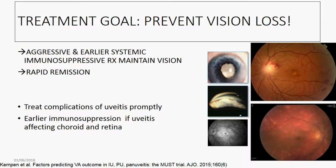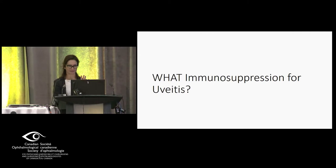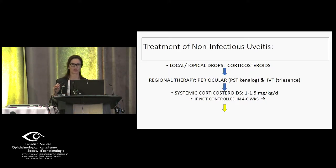Which immunosuppression to use? So you've heard already in the previous talk, and I'll go quickly through the slides that touch on some of the similar topics. But generally, this is how we approach uveitis. So we start off with the local and topical drops, depending on whether it's an anterior uveitis or not. Of course, if it's an intermediate or more posterior uveitis, we move on to perhaps regional therapy, as long as the patient doesn't have a steroid response. And then we give the patient a course of systemic steroids before starting immunosuppression.